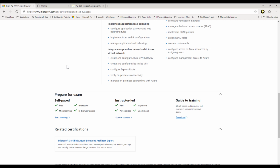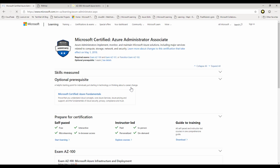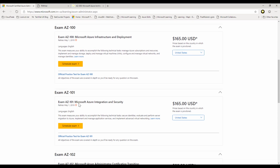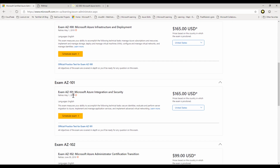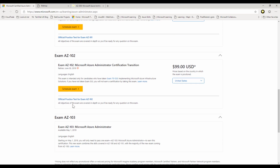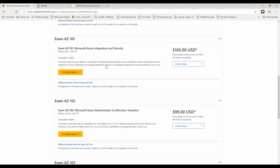So if we go back to here, the last bit is the related certification section. Just by clicking on that, we go off to an overview of the actual Azure Administrator Associate exam overview page. It just tells you what exams you need to gain that certification. As you can see here, the AZ-101, as we talked about earlier, is no longer. It retires May the 1st. The AZ-102 expires June the 30th. And we have the new AZ-103, which goes live May the 1st.